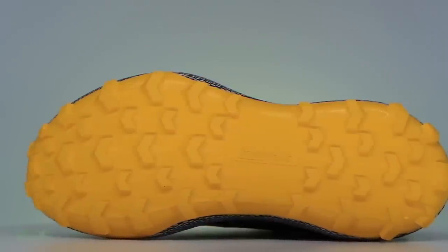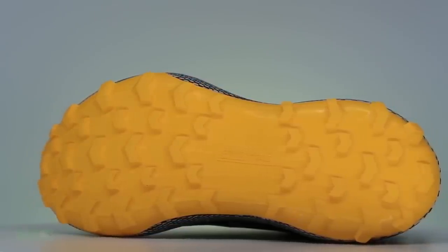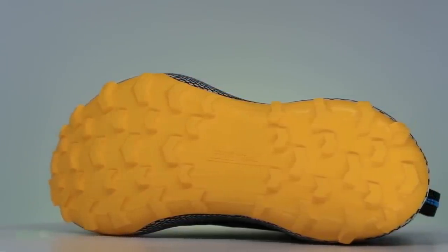Out of all the Saucony trail shoes, if I had to go back and buy one right now, it would be the Mad River lineup. Either the one or the two, the Saucony Mad River. Love that shoe. Great draining. If you need draining, like if you live in an area that gets a lot of rain or you're crossing creeks, look up the Saucony Mad River.